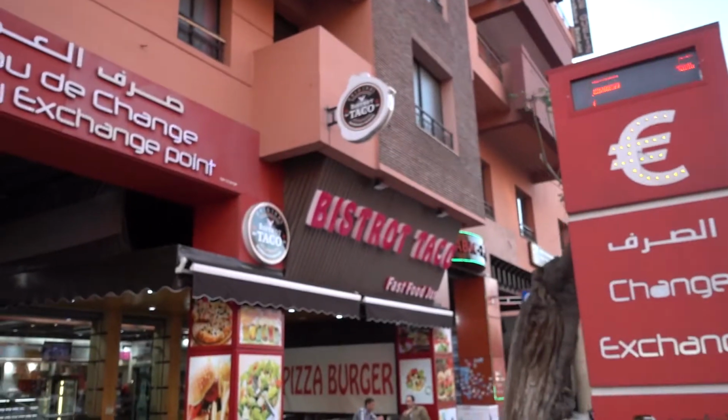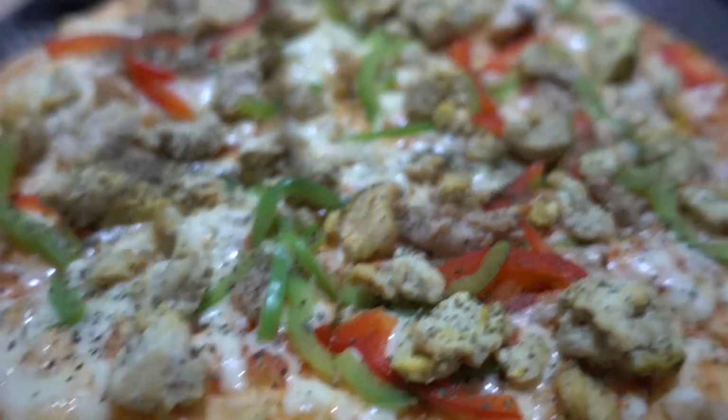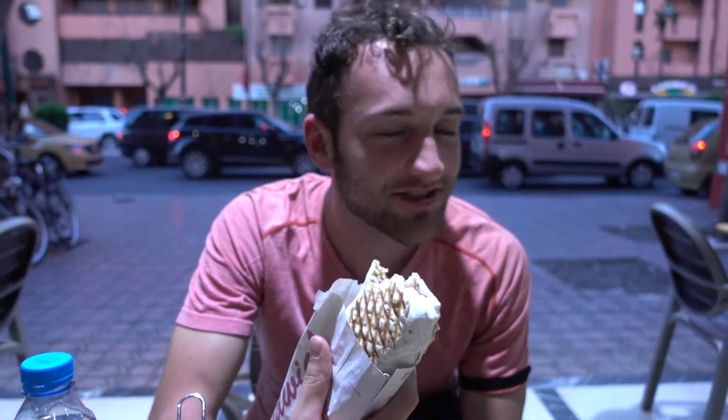Scott and I have eaten nothing but Moroccan food since we've arrived. And we're just looking for something cheap and quick, so we're going to Bistro Taco. Fast food and juice. Traditional Moroccan pizza. It's got a traditional Moroccan taco burrito. Something like that. Tastes amazing.